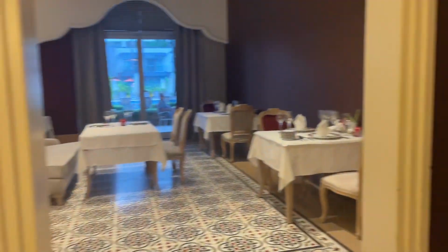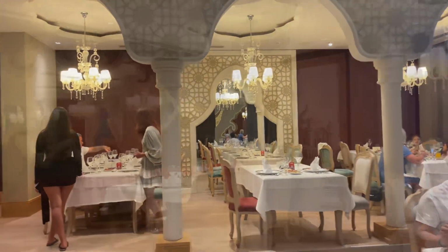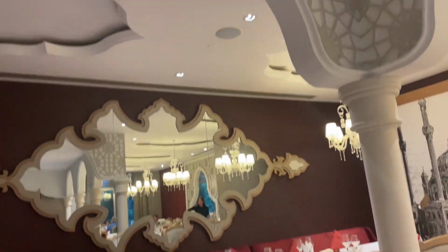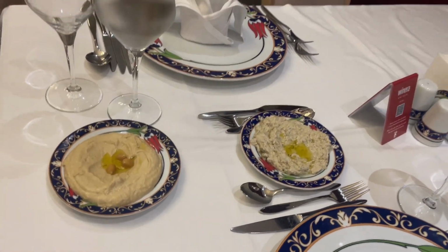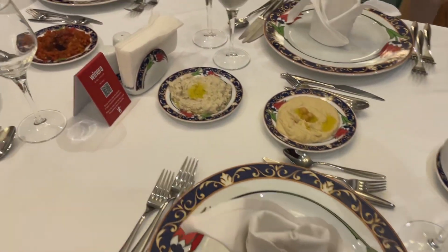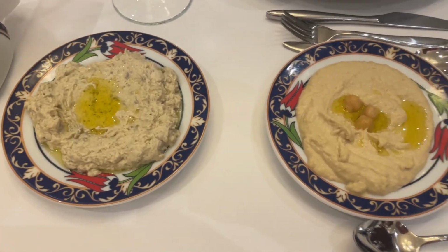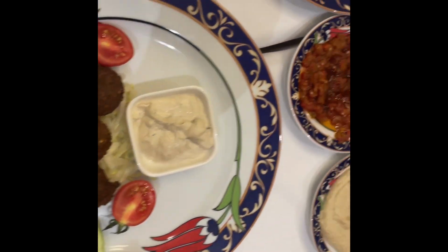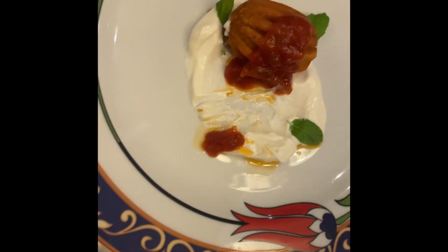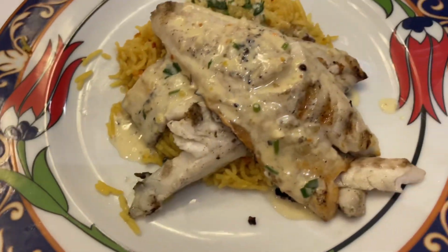Today we're going to visit one of the restaurants with Asian cuisine. Note that you must choose the menu immediately when you book the restaurant. I really liked the atmosphere of the restaurant, the pleasant service, the incredible table setting, and the serving of dishes. Yes, we had a great time together with the family. I strongly recommend that you go to one of these restaurants as well.